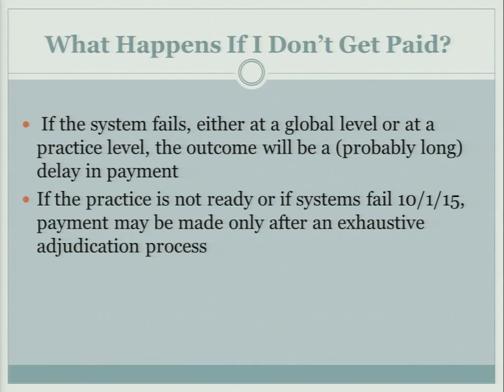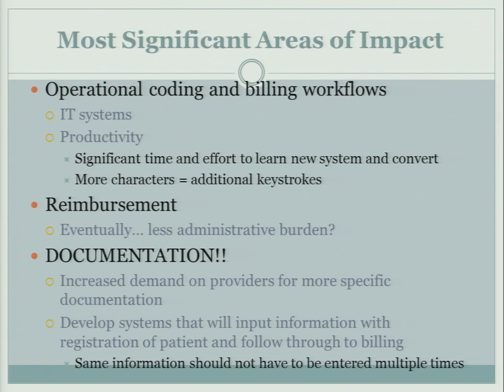So the system can fail either locally or at a global level, but it doesn't matter. If it fails, the outcome will be a probably long delay in payment. If you can't get bills in, there will be an adjudication process, but it will likely be long, and you won't be alone, and you'll be in line with multiple other people trying to get paid. And it may really be that you have a long period of not getting paid. So it is well worth putting in effort and time and training and getting your practice ready for this.